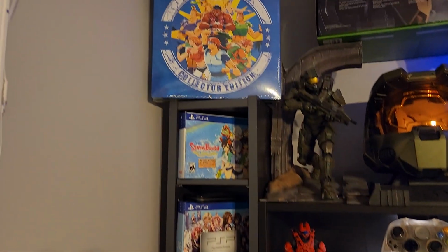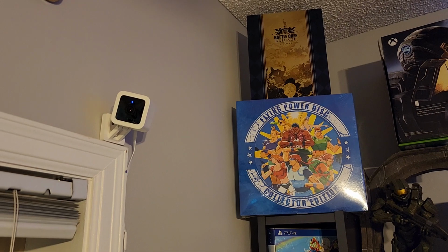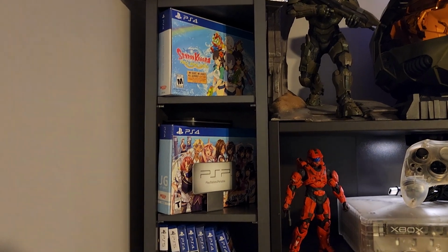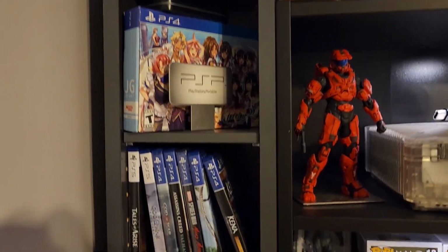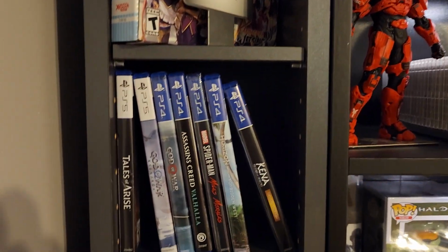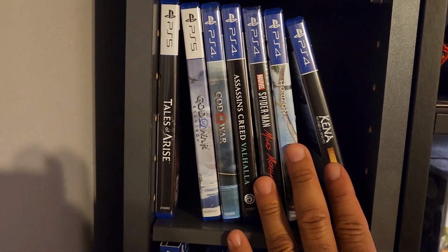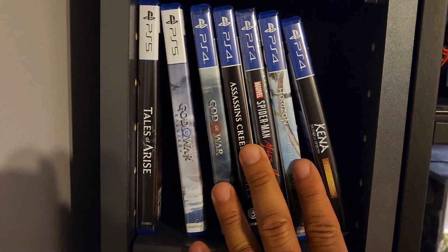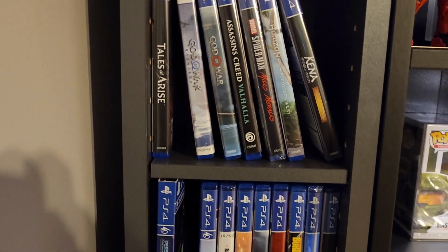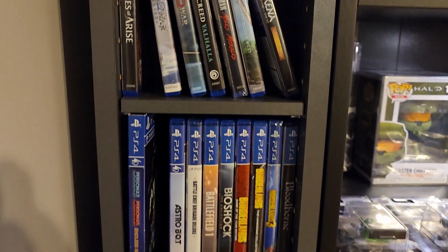Over here is my PlayStation collection. Those are limited run games. Nothing crazy. There is my eye in the sky. I do have multiple cameras down here because I do have a lot of expensive stuff. Some collector's editions here. Some waifu stuff that I actually never played. Some of my PlayStation 5 games. Even though these say PS4, these all have been upgraded to PlayStation 5 versions of the games. I do need to play Tales of Rise at some point. I bought Kenya for my wife, and hopefully she'll enjoy it.